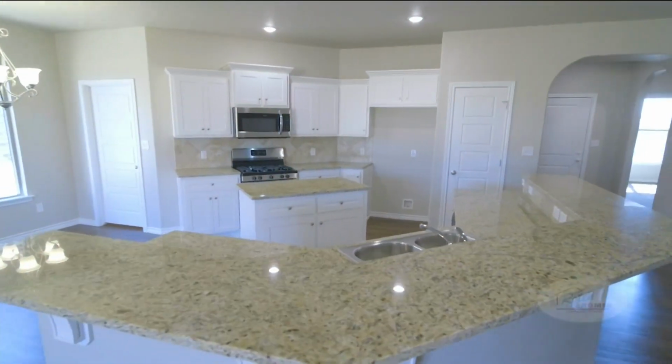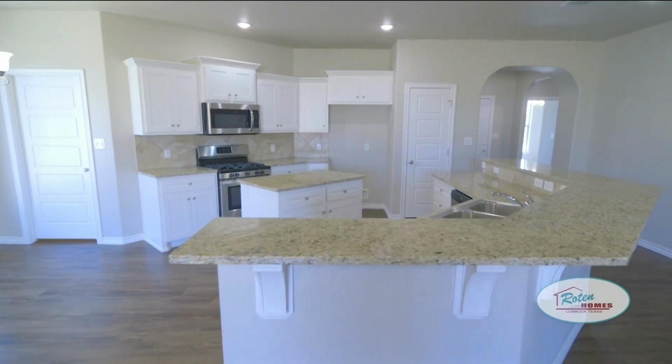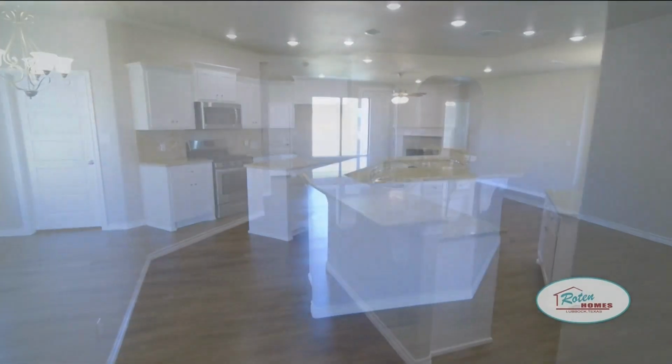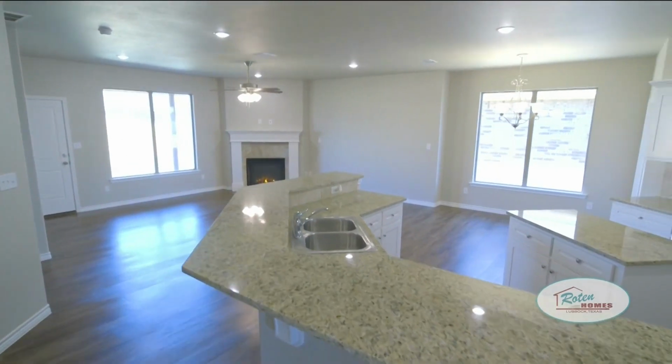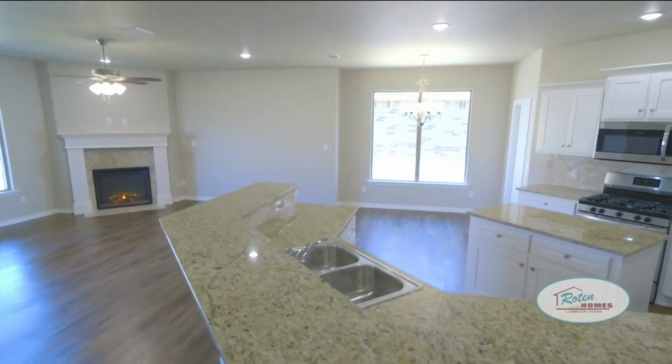Welcome home, West Texas. I'm Julie Ramos with Roten Homes, and today I'm touring you through our Torino Elite floor plan. This home is 1712 square feet. It's a three bedroom, two bath, two car garage, and it is a very open and entertaining floor plan. As you walk into the entryway of this home, you have these beautiful archways that leads into your kitchen, family room, and dining area. It's a very open space.